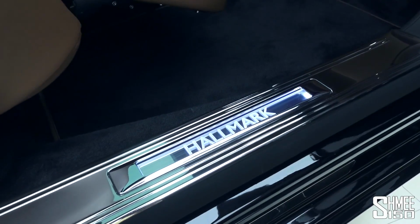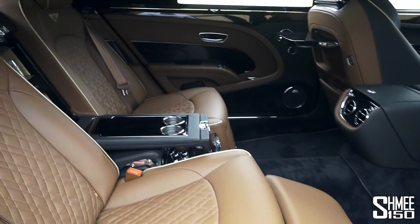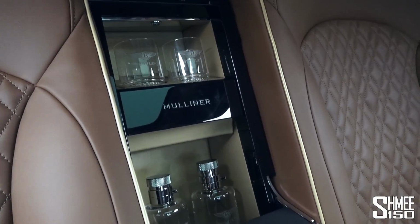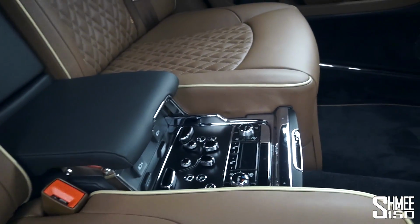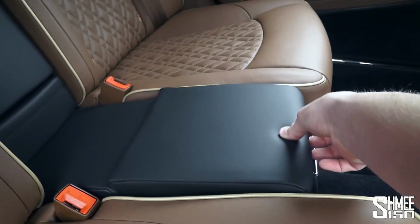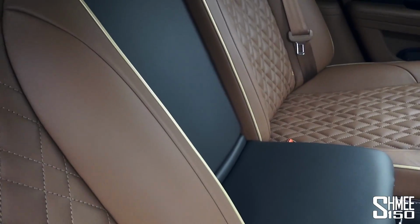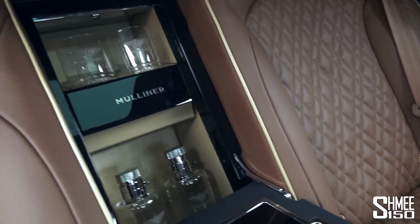And I rather like those illuminated Hallmark door sills that you have there, surrounded by the silver. And generally, the interior of this, look at this, in the center console for your glasses and your drinks there, and that can store away and be hidden at the back. And you've also got the control panel here for all of your seat functionality and massaging seats and everything you can imagine, with that folding over to cover that up as well, if that's how you want it. Let's open those back up for now and keep everything on show. Just look at that, very, very nice, the finish.